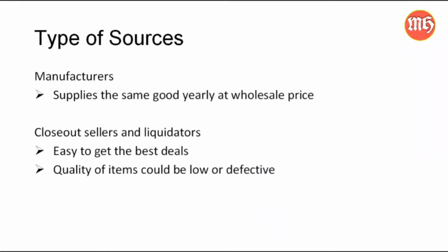Basically, there are only two basic types of source for drop-shipped goods: manufacturers. Manufacturers are able to supply the same goods yearly at wholesale prices, but not as low as bulk pricing unless you convert your business model or sign a special contract if you find yourself with a good, reliable selling item that you're keen on continuing to carry.